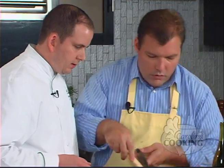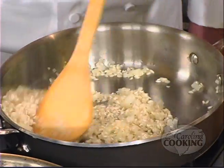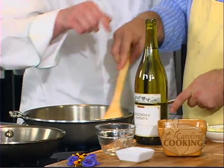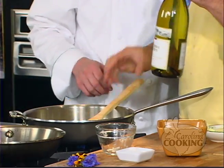Perfect. Alright. Now once your rice is coated, what we want to do is add a little bit of white wine. Here we have a little Chardonnay featured from the Biltmore Estate. We want to add maybe a half a cup of white wine, or just enough to coat the bottom of the pan to deglaze the pan.